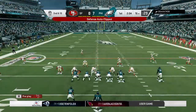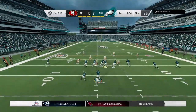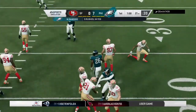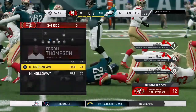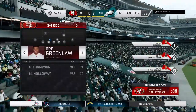So after the incompletion on 1st, now 2nd and 10. It's a 2nd down run with Sanders. They get 6 here after the incompletion, and it'll leave them with a 3rd and 4. Getting the sense, Charles, they're going to put a big emphasis this afternoon on the run game. And why not? What we're seeing so far, it's working pretty well for them.